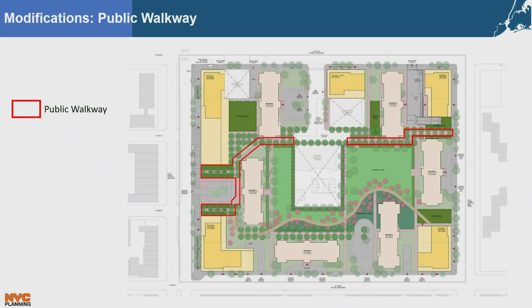So first, a modification to the site plan, which we can see here. The modification includes a provision of a circulation path labeled Public Walkway that will connect Lennox Avenue to West 134th Street and to Fifth Avenue. The public walkway will be open daily from 6 a.m. to 10 p.m., and there will be POPS signage located at each entrance along Lennox Avenue, West 134th Street, and Fifth Avenue, indicating the publicly accessible nature of the path and the hours of access.